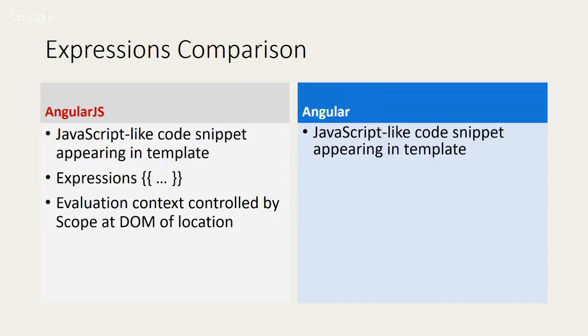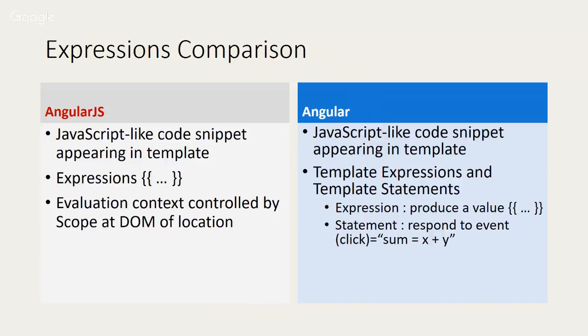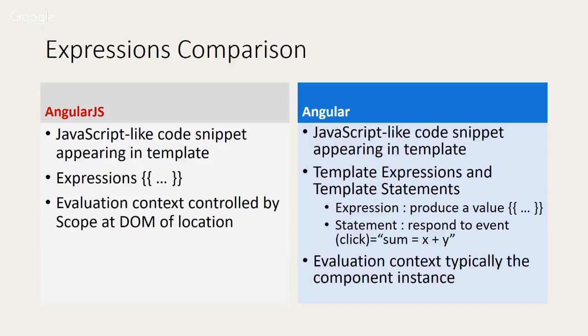So in Angular, we still have these JavaScript-like code snippets throughout our templates, but there's a distinction that's made between template expressions and template statements. So a template expression produces a string value. That's probably what we're used to, as most of the time these are the interpolation bindings that we're familiar with in AngularJS. But in Angular, a template statement is used to describe something that responds to an event. So it would be like a click handler or some other JavaScript-like statement that can be executed. And the evaluation context is always the component instance.